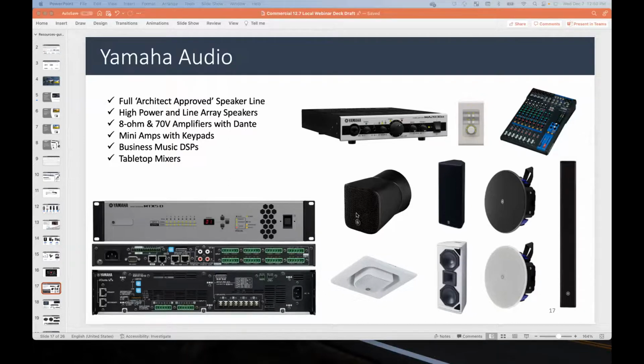Yamaha is an example of, between their amplifiers, speakers, their DSPs, and their control, they're also very focused on this bar, restaurant, hospitality, house of worship space.